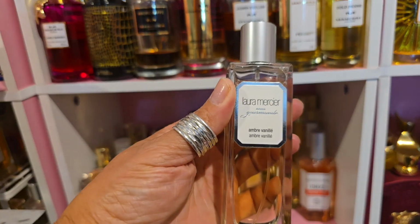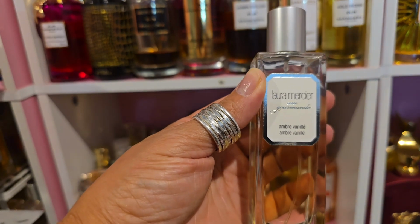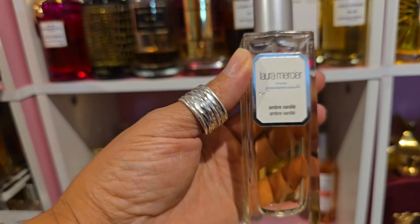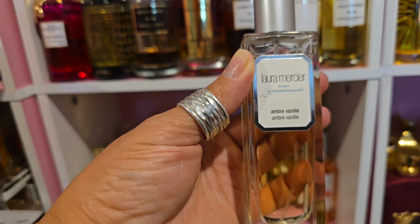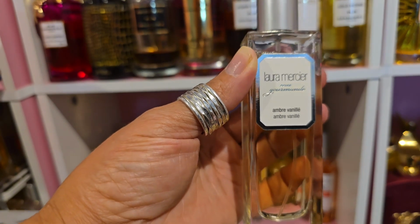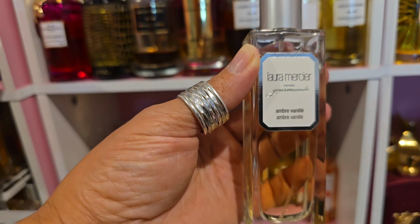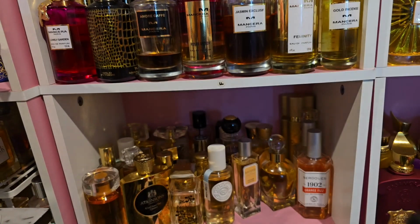Laura Mercier Creme. Oh no, this is the Ambre Vanille. This is a classic. What's interesting is that it's called Ambre Vanille, but it really has a really strong coconut note. But I still love it. You know, this is a classic. Everybody likes it. If you can find it, because for a while you could find this thing for $12.99 at Marshalls and TJ Maxx all the time. I think these have been discontinued. They did go into an EDP version of it. I don't have that one, but yeah, this is Ambre Vanille.